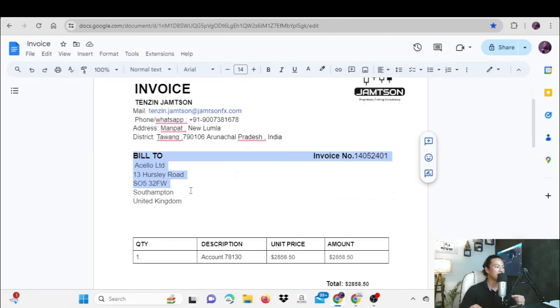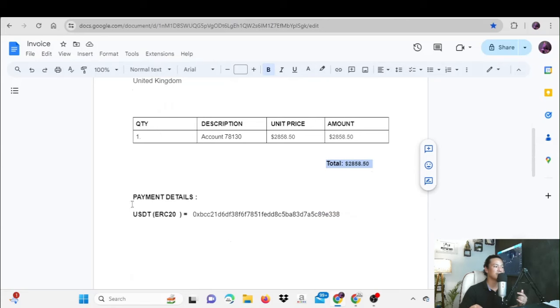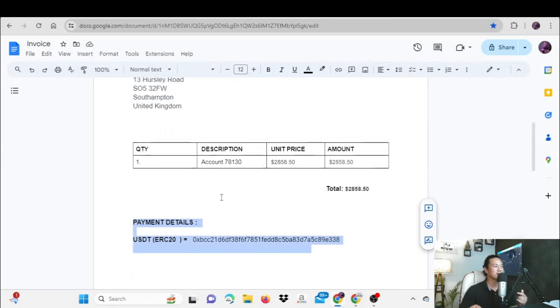In Bill To, this is the address of the Instant Funding platform. You will just create one table with quantity 1, the description, what the account number is, and you can give your registered mail as well, and the amount they owe you, which you have to write here, and the payment details like this. So this is how you can create an invoice.